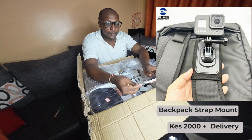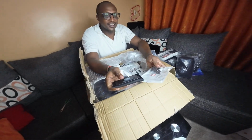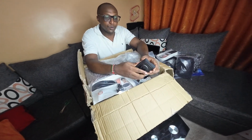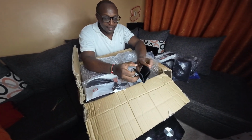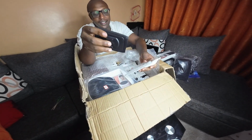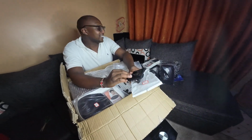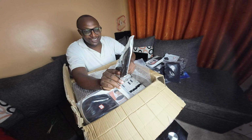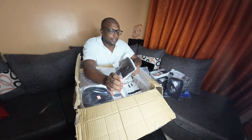And this is for GoPro. You attach it on your bag. GoPro or any camera. So if you want to shoot around town and you have a GoPro, talk to me nicely. I have two of them. We'll show you this picture. You have a nice camera, a GoPro or any action camera. It's supported.